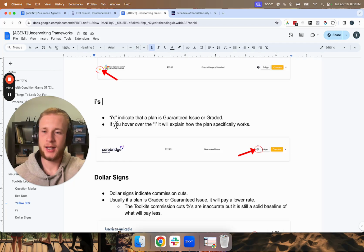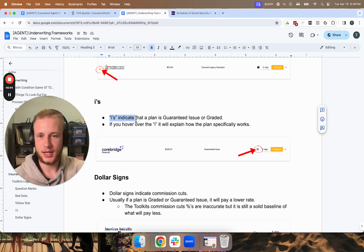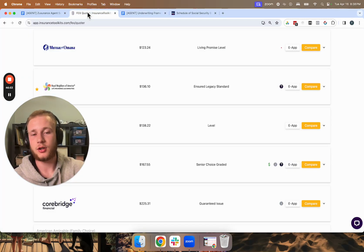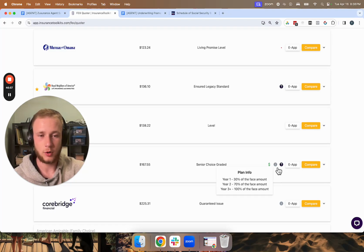An I basically just indicates that the plan is either guaranteed issue or graded. So if I see an I, it's always going to be either guaranteed issue or graded. It's not going to be day one. And the cool thing is, if you hover over this, it'll tell you how the plan works. So this is telling me, hey, in year 1, if they die, they're going to get 30% of the overall face amount. In year 2, they'll get 70%. In year 3, they'll get 100%.